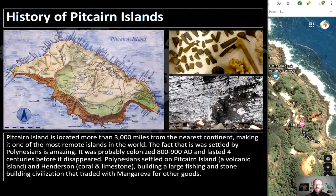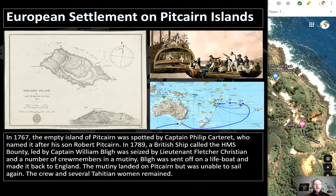Now, some scholars have speculated that the Polynesian population of Pitcairn resorted to cannibalism because teeth marks have shown up on bones found during archaeological digs. Now, by the time the British arrived, these islands were deserted.